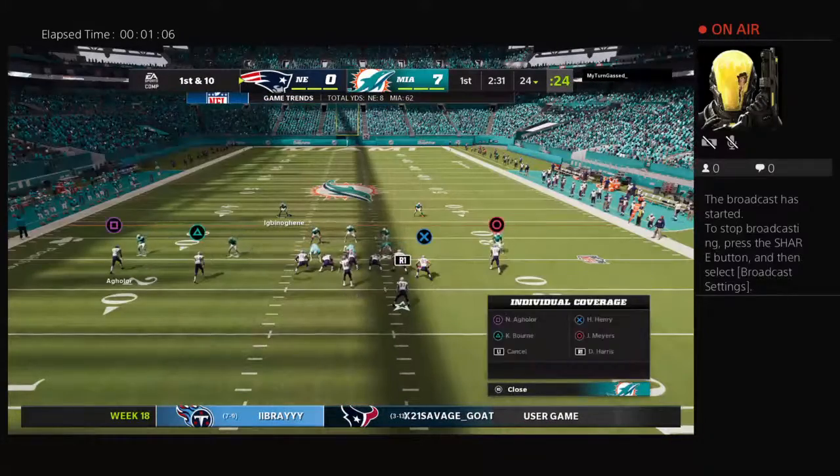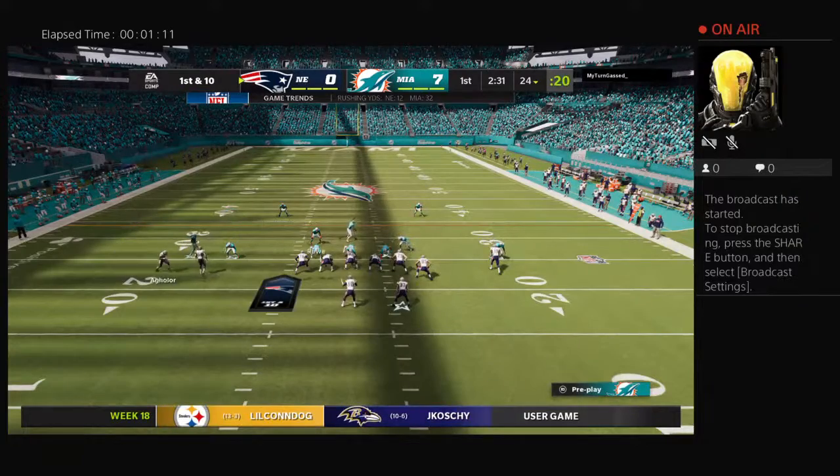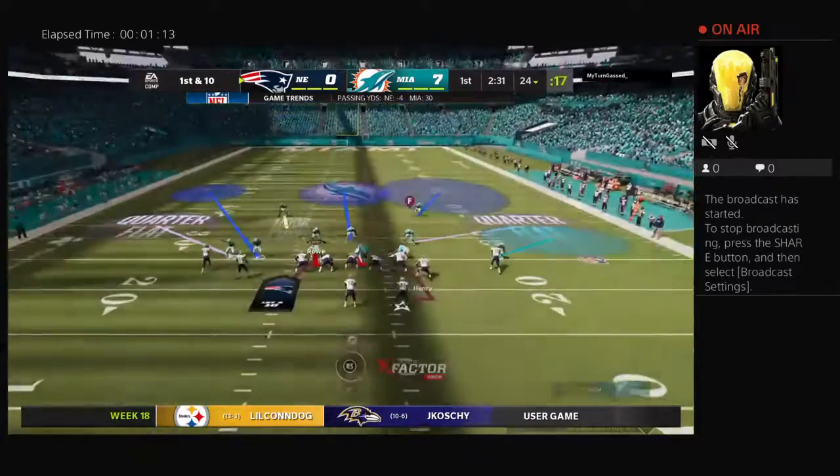The Pats at the line, ready to go. They threw an interception the first time they had the football, wound up leading to a touchdown the other way. How do you approach drive number 2?